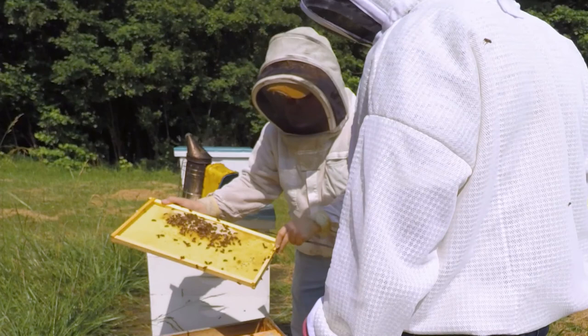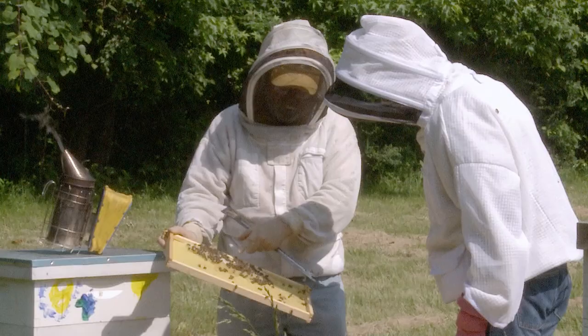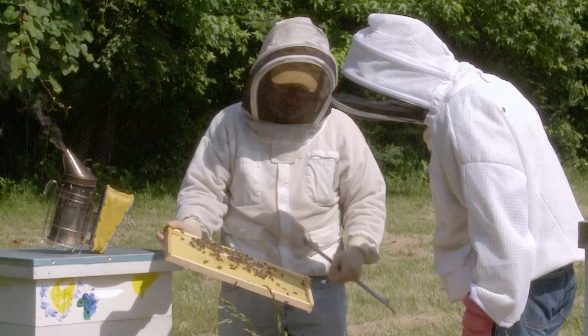See the white caps? That white is honey. Earlier we had liquid. Once it gets to about 17% moisture, once the bees have dried it out, they cap it over with wax. And that's their honey.